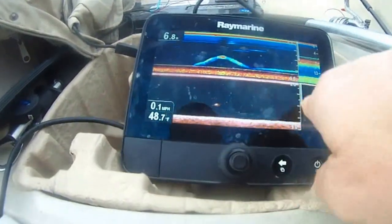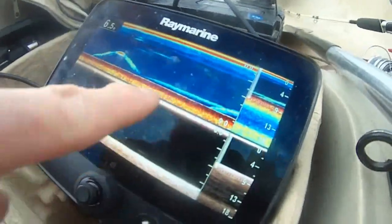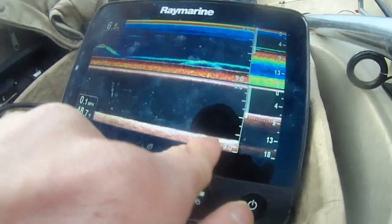More fish, you see? More fish right here. That's my line. More fish coming up. Fish. All at the bottom, 7 feet deep. All at the bottom, this is fish.